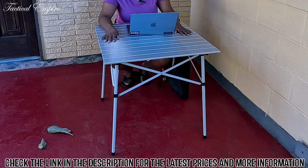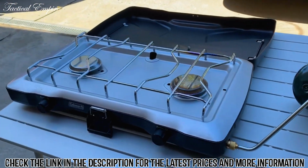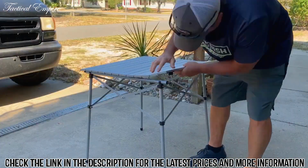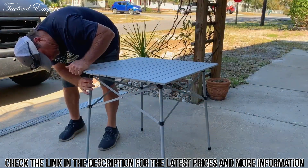Seating up to 4 people comfortably, it's ideal for meals, grilling, or games in any outdoor setting. Paired with it, Rubbermaid Easy Find Lids meal prep containers help keep your food organized and fresh. With 3 compartments, they're perfect for prepping an entree and 2 sides for your adventure.